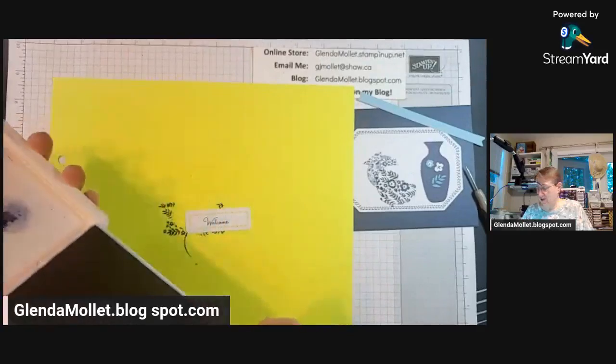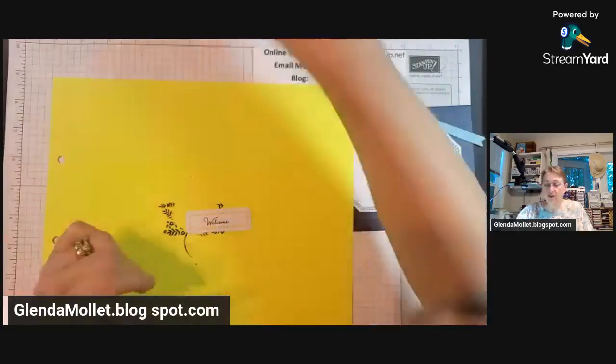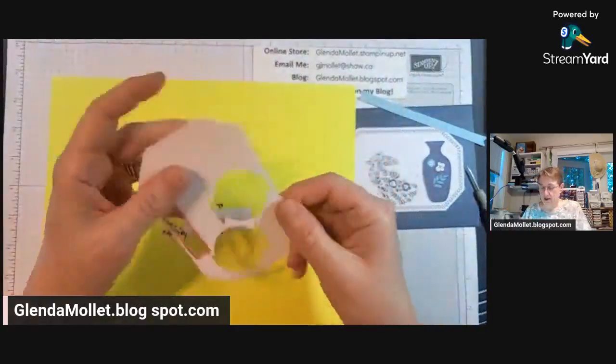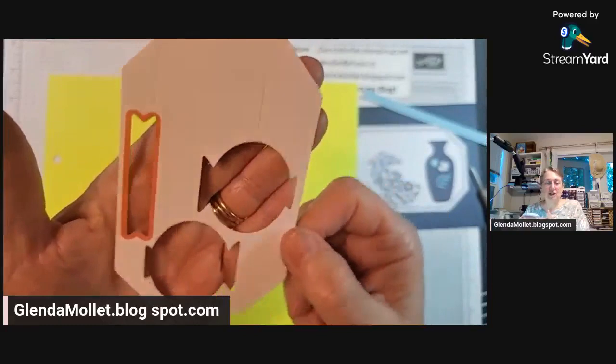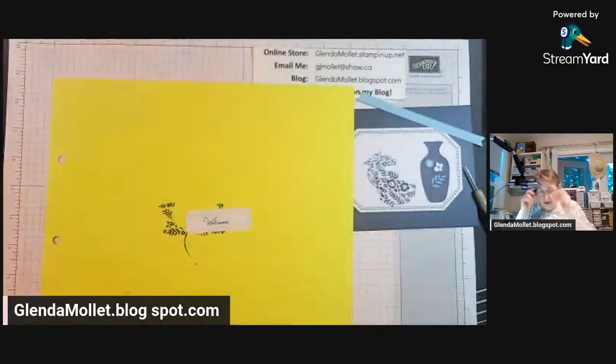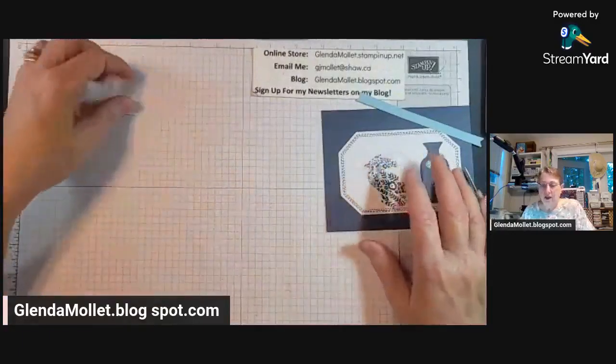Someone made a fish out of the vase. Oh, that's cute. You could do that. Look, turn it sideways. Little fishy. And there's a die for that. We could even cut more and have fishies. Okay.